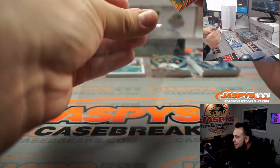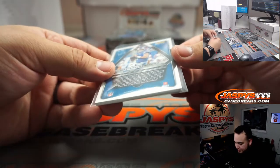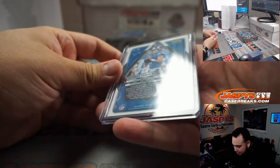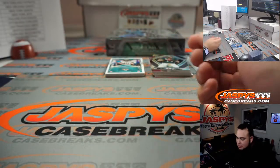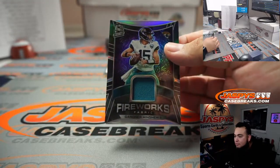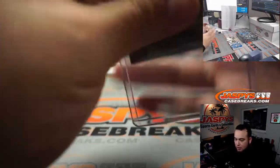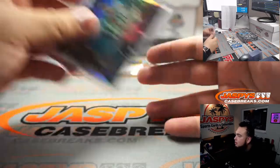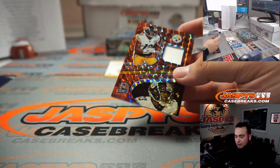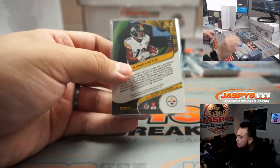Alrighty, Matthew Stafford. /53/99. Lions is part of the R&B. 53. Going to Robert Grice. Well, a little Garner Minshew, 44/99. Relic. 44. Colton. We got James Washington, 3 out of 10. Steelers, part of the R&B, spot 3. Another one for Robert, spot 3.